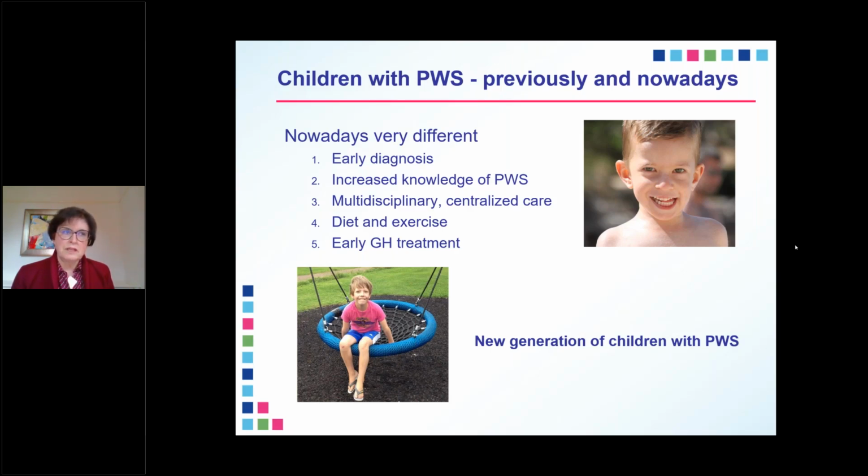So as long as they are not above the 3 SD, we accept. Of course, this is not based on any evidence. The only thing is that we were happy to find that the bioactivity was lower, also in the ones that were above the 3 SD. But we do not dare to give growth hormone with IGF-1 levels above 3 SD for many years. We feel that that's not correct.